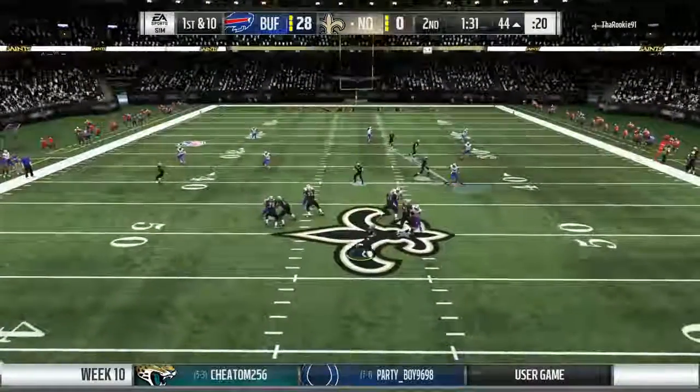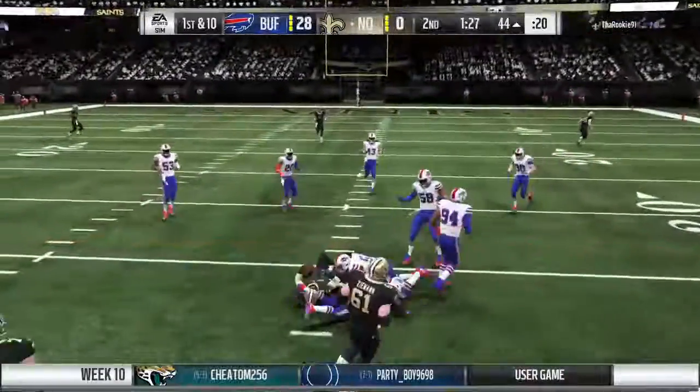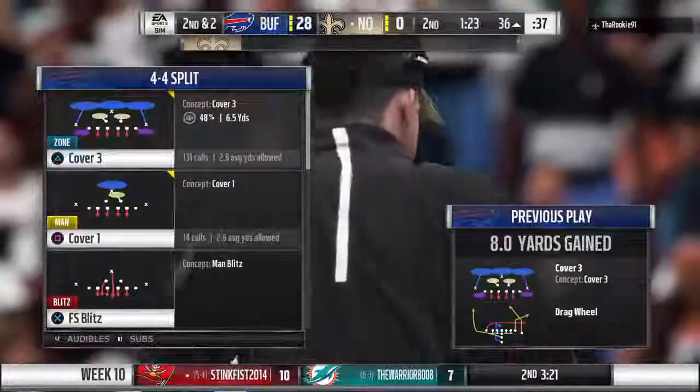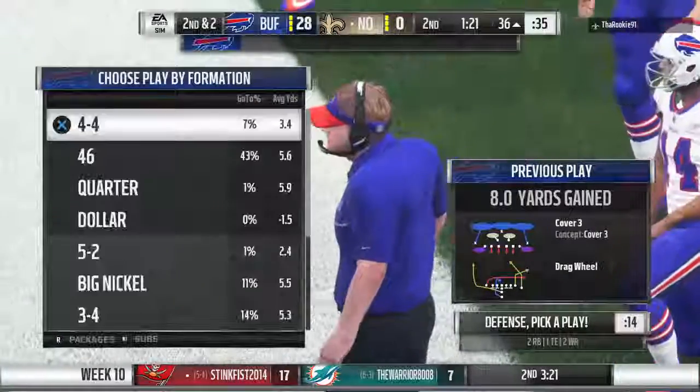First down, Bridgewater. Flushed out right. Dumps it off for Geis. Flashed the stick skills, but didn't get a ton from it. Stopped short of the 35. They'll give him 8 on the play, and that'll bring up 2nd down.